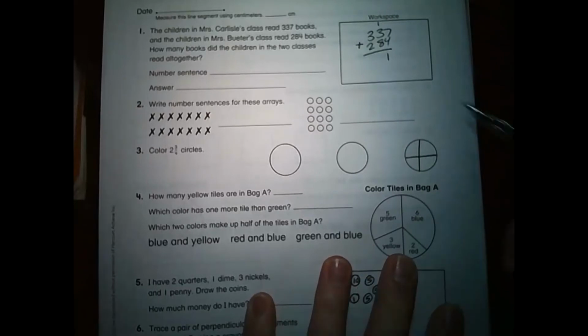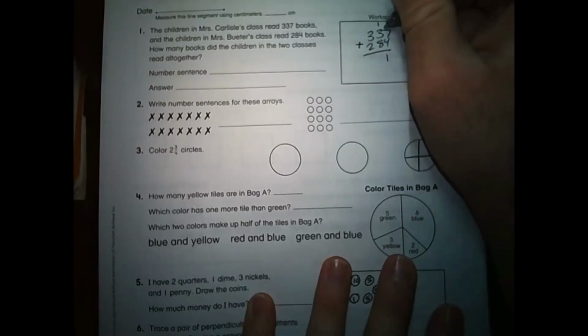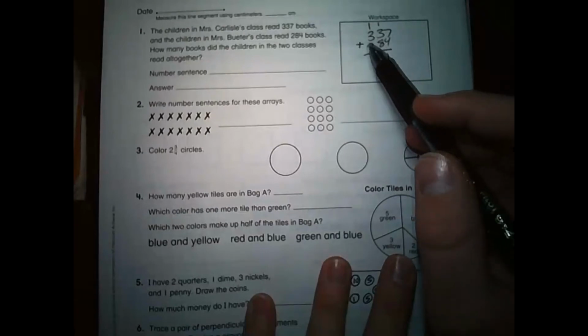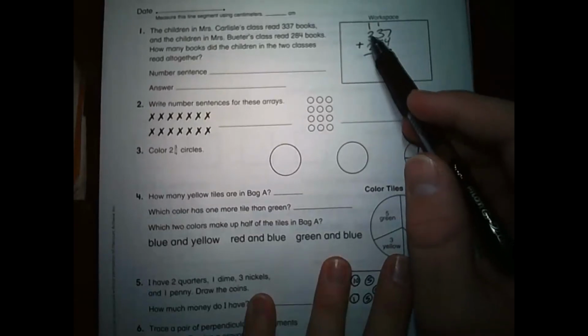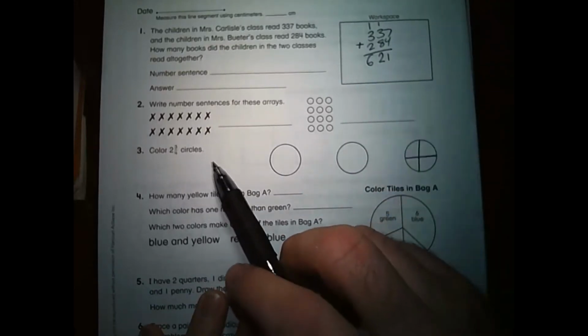Let's look at 7 plus 4. That equals 11. Okay. And then we've got 3 plus 8. What does that equal? 3 plus 8 also equals 11. Plus this 1 is 12. Okay. And then we've got 3 plus 2. 3 plus 2 is 5. Plus the 1 is 6. So we now know that they read 621 books all together.